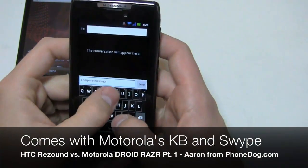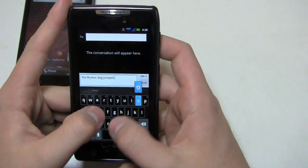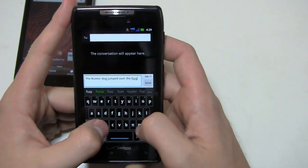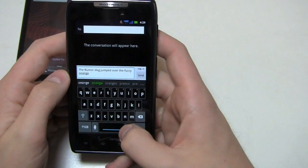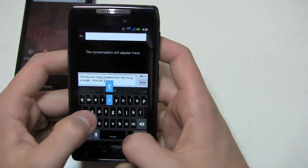And we're going to say the rumor dog jumped over the fuzzy orange and ate it. It's pretty quick and easy to type on.